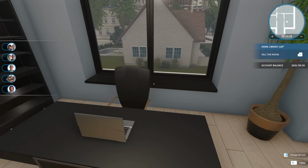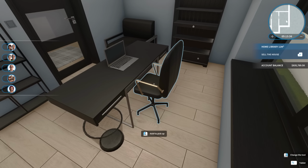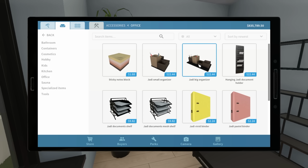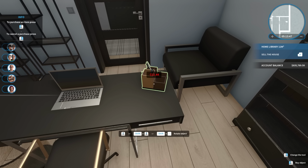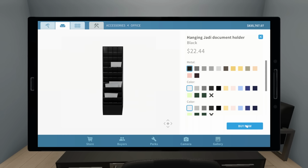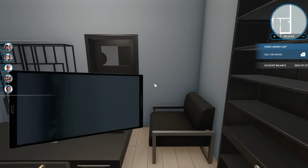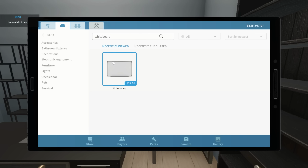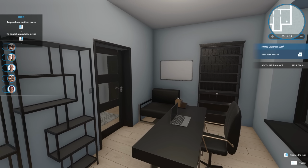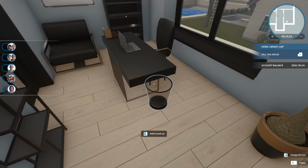Just nice and simple. It's registering as a library though, rather than an office, even though we have a desk and an office chair and stuff. Let's just go accessories, office. Let's see if we can throw down a couple things to get that to change. Put that there. Throw one of these hanging document shelves. Maybe not, actually. I don't know where we would put that. But we can get a whiteboard. And we can probably put that on the wall maybe there. Yeah, I think that'll do. And I think I'm good with it.